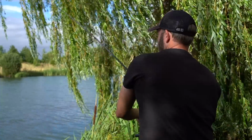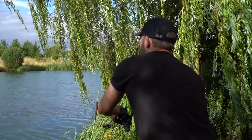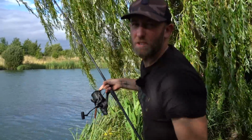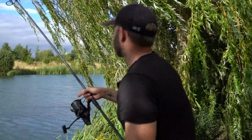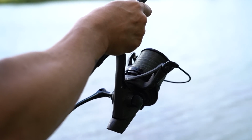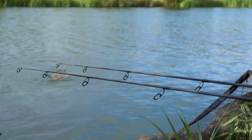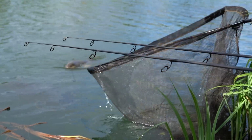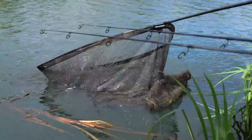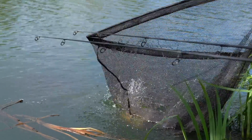Yeah, it's a lot clearer there. It'd be easier to net him here than it would be there. Can you just chuck us a net, please, Mr. Cameraman? No. Okay, I'll come back and get it. There we go. There we are. Yes! That was a quick bite.